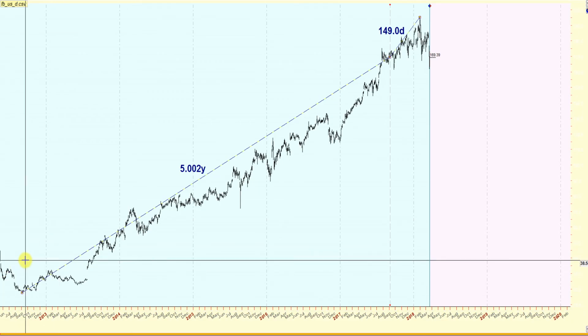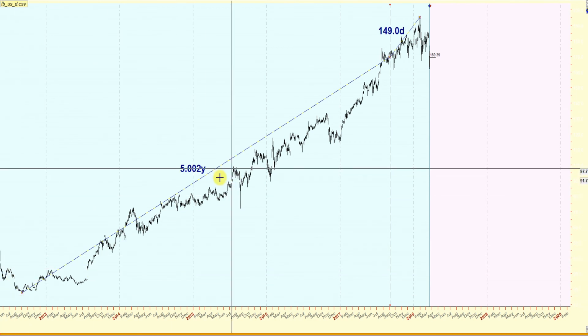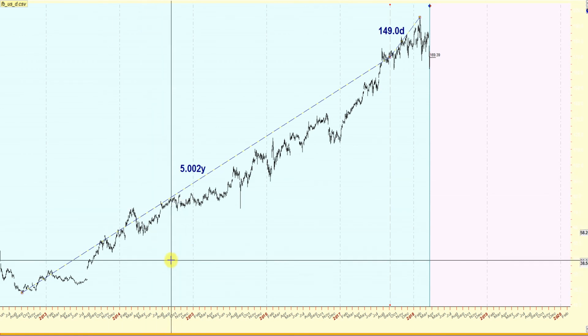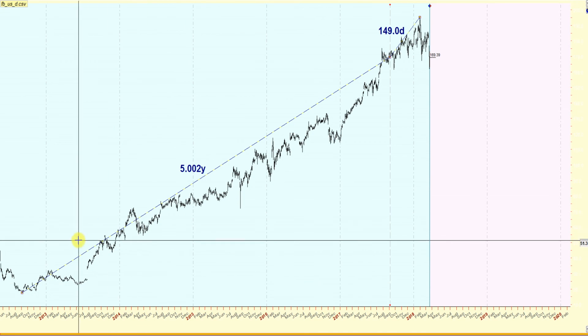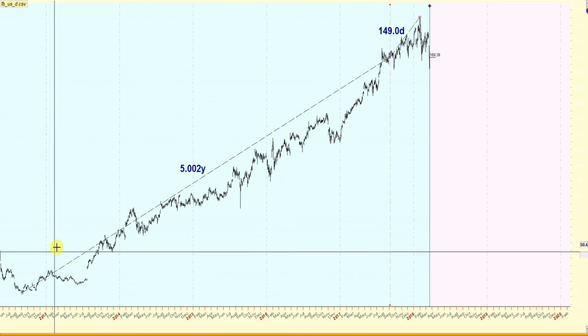I'm using Facebook because it's a perfect example. It's trending. It's going higher. It's not like Twitter that came out and it's just all over the place, chopping back and forth. It's just consolidating. Got issues. It's not popular. Trump is tweeting on it, so it's kind of giving it Momo. But it's not like Facebook.